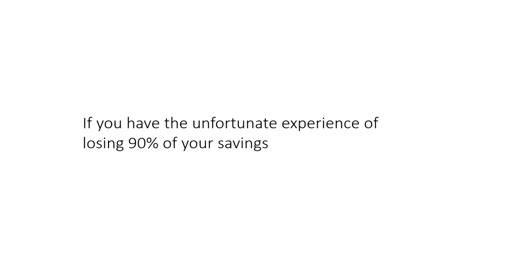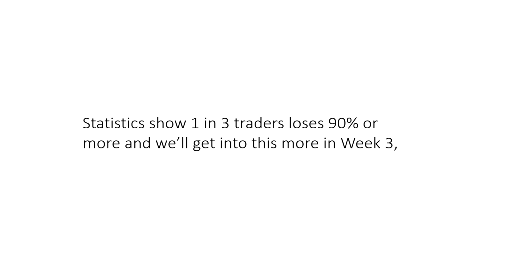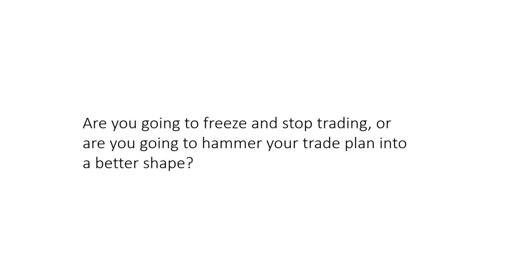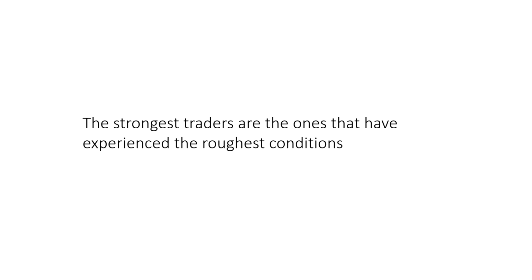So if you have had the unfortunate experience of losing 90% of your savings, remember this when times get really tough. Maybe you've experienced some tough times already, and statistics show 1 in 3 traders loses 90% or more, and we'll get into more stats in week 3. But it's what you decide to do with those extra intense moments that will shape your life, and that's the importance of it. Are you going to freeze and stop trading, or are you going to hammer your trade plan into better shape? That's your choice. The strongest traders are the ones that have experienced the roughest conditions.